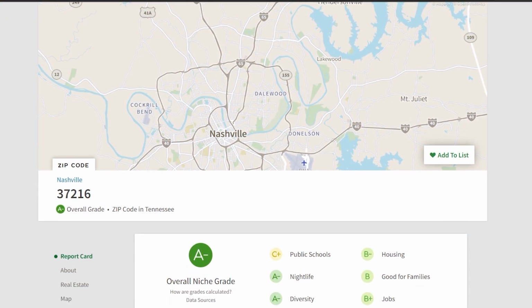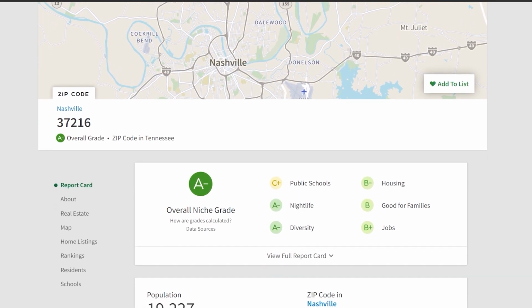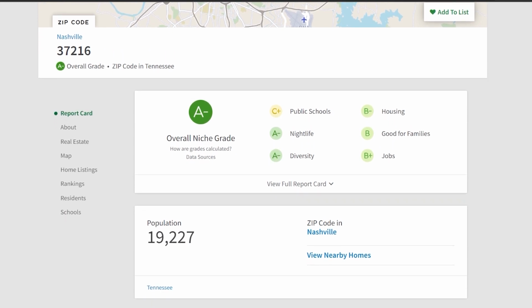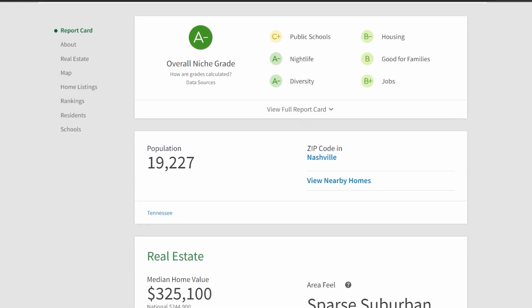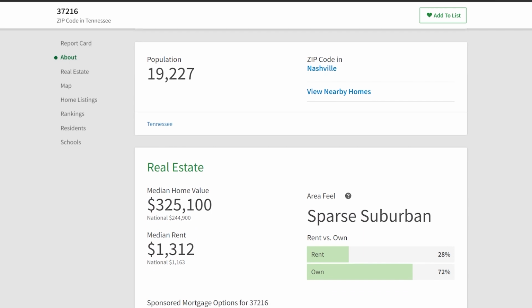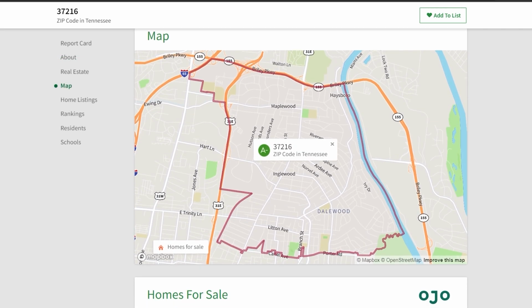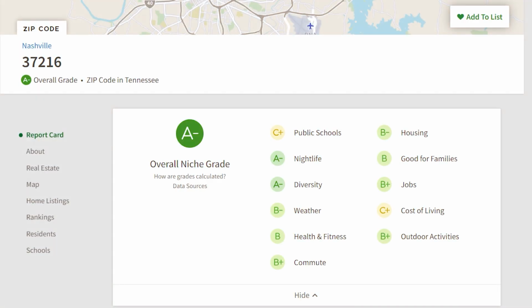Now, if we switch over real quick to niche.com, I always like to go here just to get a little bit more information about the neighborhood itself, how it rates in different categories, a little bit about the population. You're definitely going to want to skip the real estate median home value and median rent, because I'm not sure where they got that from. We just saw the real statistics that we went over, but the other information on here I would say is usually pretty valid. When you're looking at Inglewood 37216 zip code, the public schools get a C+.